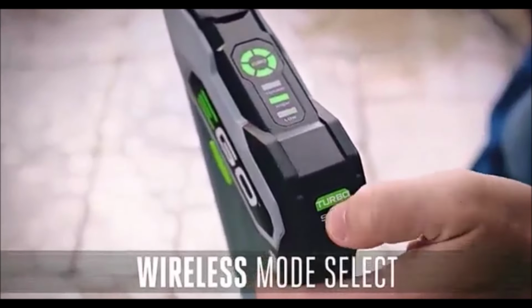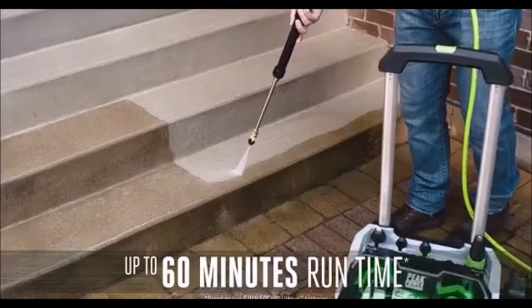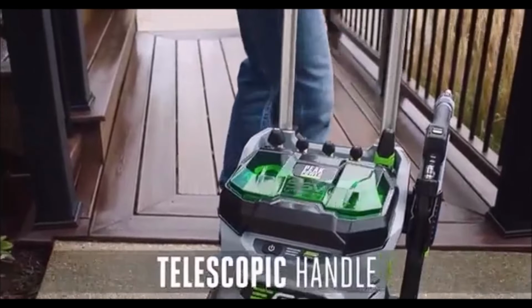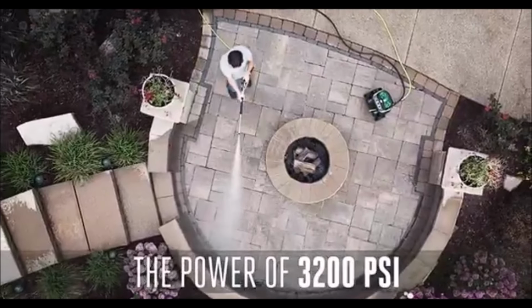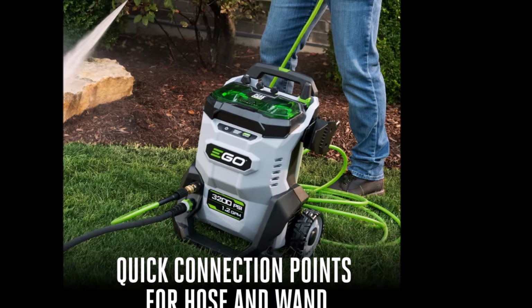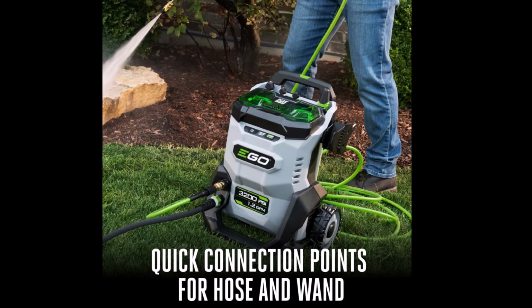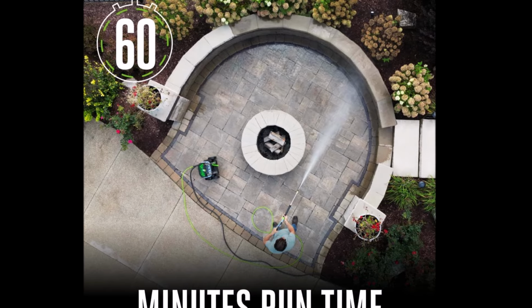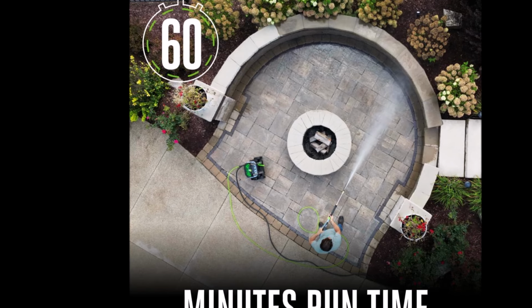The pressure washer delivers up to 60 minutes of runtime, with the 2 included 6.0 Ah batteries. Quick connection points simplify setup and breakdown, while a telescopic handle enhances portability and storage. It comes with a 25-foot flexible hose, siphon hose, quick connect pressure washer gun, wand lance, stainless steel wand, foam cannon, and filter. 5 nozzles, 15 degrees, 25 degrees, 40 degrees, turbo, and rinse are included for versatile cleaning tasks, making it perfect for various outdoor cleaning needs.